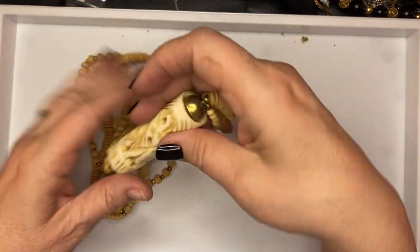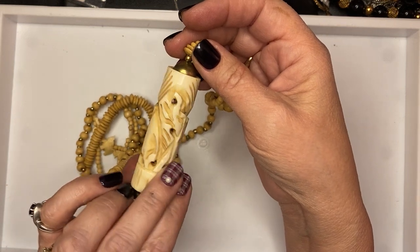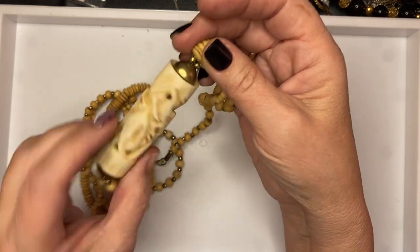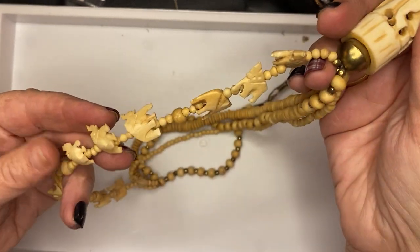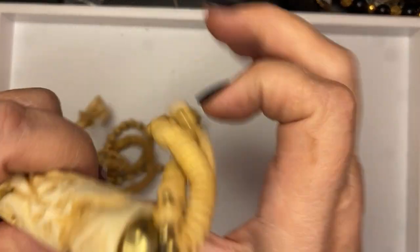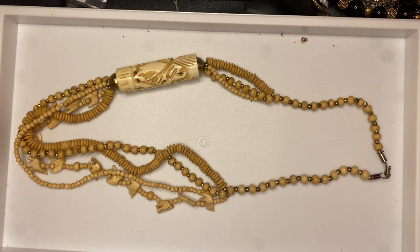Anything else here that I forgot that was on this pile? Oh, yes. This is a bone piece. So definitely bone. It's like an elephant scene here. So you got 2 elephants on that. Then you have this whole little train of elephants here. And that's how it lays out. Really nice.